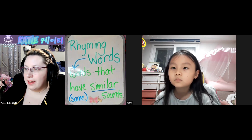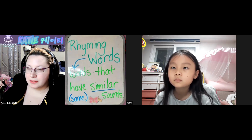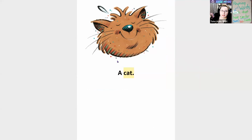So I have that book, Fat Cat, and it has some rhyming words in it. Let me share the screen. Ta-da. In this book, I have different words highlighted in different colors. If they have the same highlight color, like this one is highlighted yellow, they're going to have similar sounds, okay? Which means they'll be rhyming words.